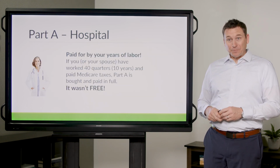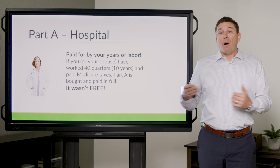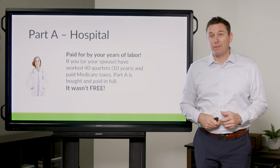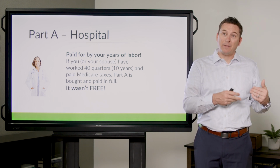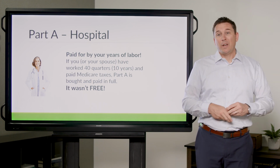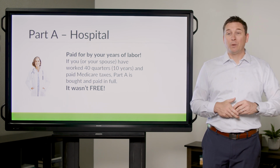Part A of Medicare, often people say it's free. Well, it absolutely was not free. All these years you've been working, they're pulling money out of your paycheck for taxes. The portion of your taxes that went to Medicare paid for Part A. So you've already paid for it. When you turn 65, you're entitled to Part A of Medicare. You can sign up for it, and it's already been paid for. You absolutely paid for it, but there's no premium going forward.